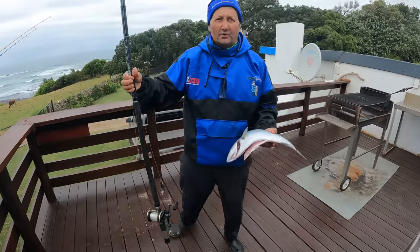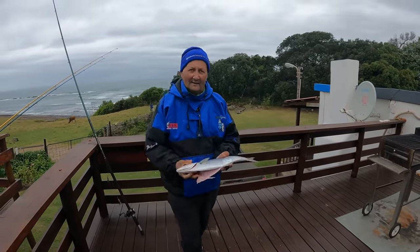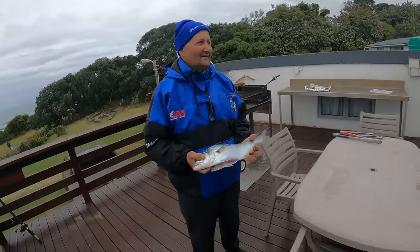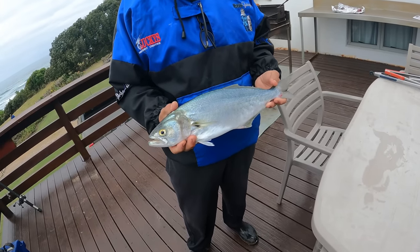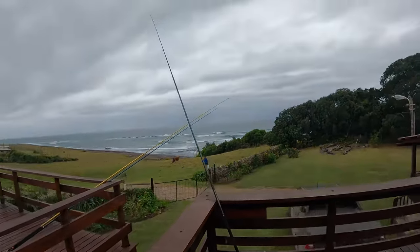And I caught a punzi as well. Punzi as well? The punzi was just a bit too small, so I put him back. Yeah, with a shad taste I caught a punzi. Wow, you see? Maybe we must put shad traces. I told you sardine. Look at that, that's a decent sized shad. You see, Lannies, you gotta put bait in the water.